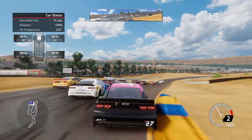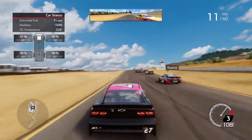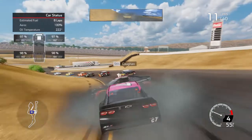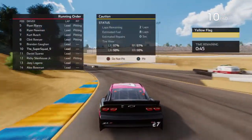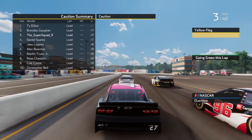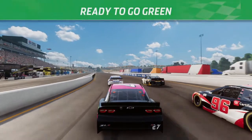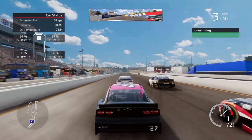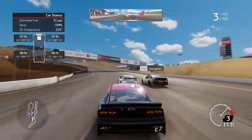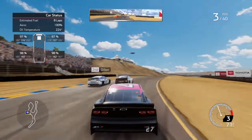Oh my, what the heck? Oh my, Suarez. Okay, what? What? What? What is going on? Be ready here. You know, I would want Suarez to win. But I don't know if he's top 30 in points. Man, that sucks. If I knew, I would help him get the win instead of Ty Dillon.